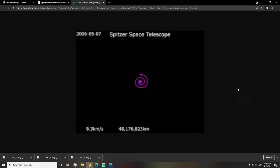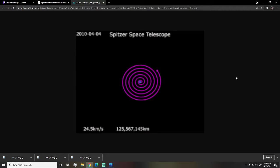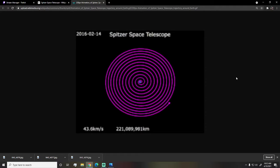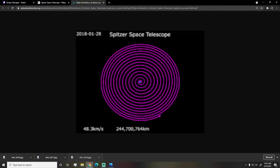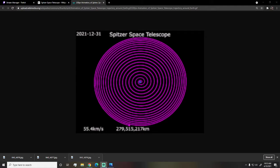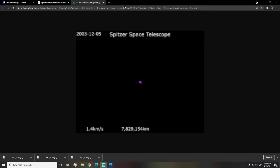But this is the Spitzer Space Telescope's orbit. As you see, it continues to get farther away. So she's still up there. It's just that the data can't get back to Earth anymore. So she's hanging out in space. It was a good scope.